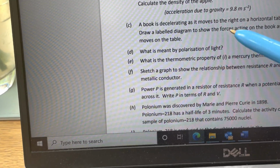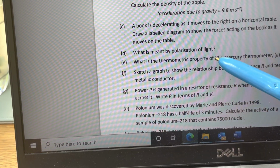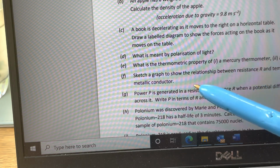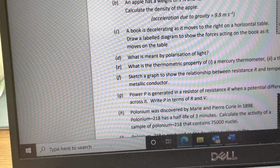Polarization of light, so like shades, it's blocking light which is moving in one plane and allowing the other light moving in other planes in. Thermometric property of a mercury thermometer and a thermocouple.